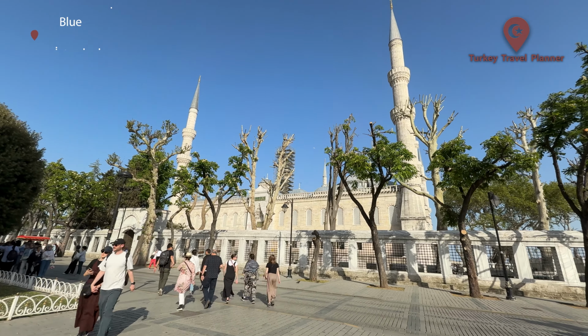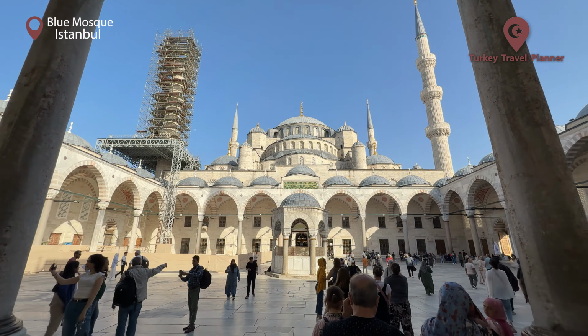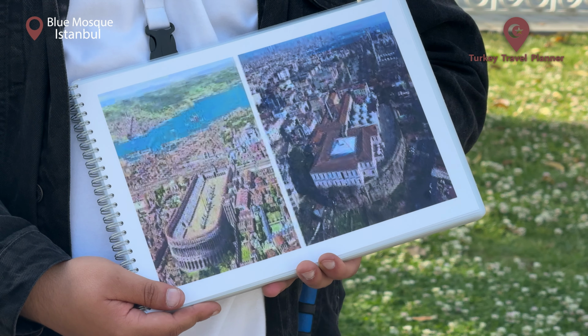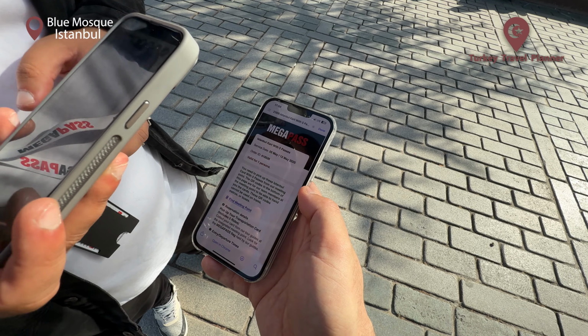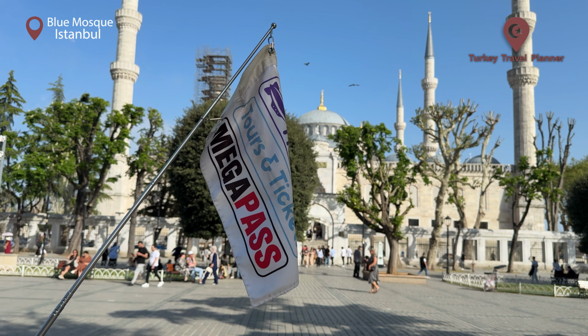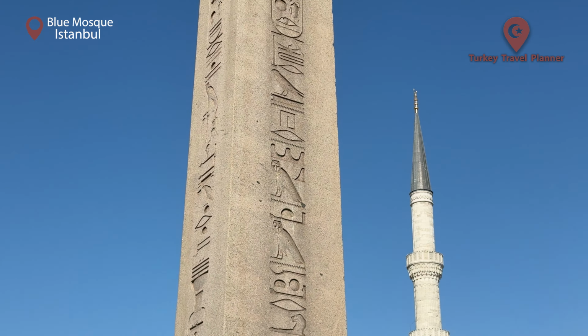Next is the Blue Mosque, and this time I'm joined by a live tour guide, and that changes everything. So for the Blue Mosque, I am meeting my tour guide here. He is going to give me my 5 transportation ticket and we are going to explore the Blue Mosque together with the group here. So it was quite easy. I saw the white flag there and the tour is going to take an hour.